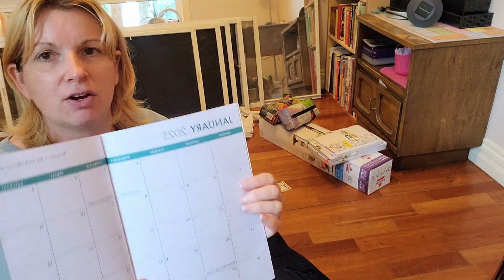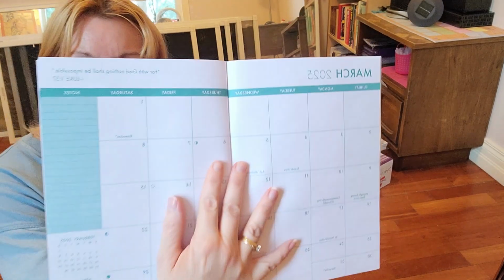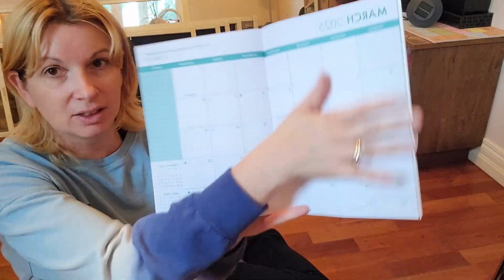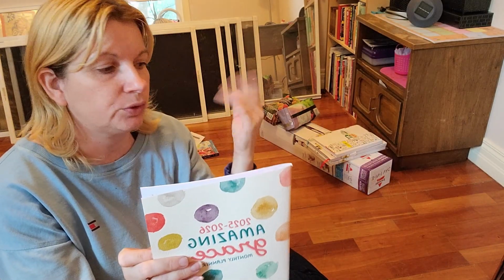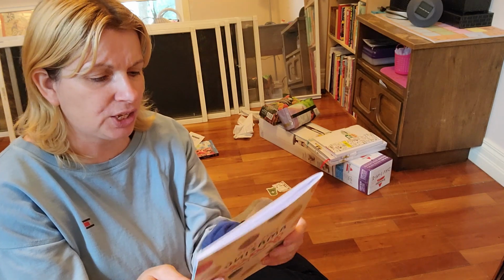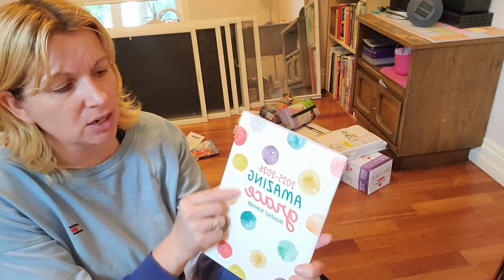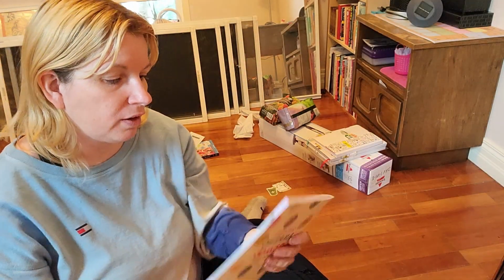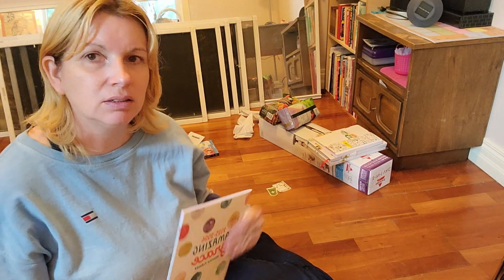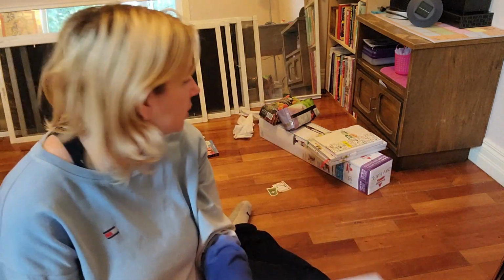So I can't even start this planner until January, but I love these ones, and it's a really good size for the whole month at a glance. And this is the kind that I can just keep in my bag, or if I have to plan things. So this was $1.50, and this one I like because it says it's Amazing Grace monthly planner, and at the top of every page has a little Bible saying. I've been doing that a lot more, looking for things that have more meaning. So I love these ones that have the little Bible verses on it.